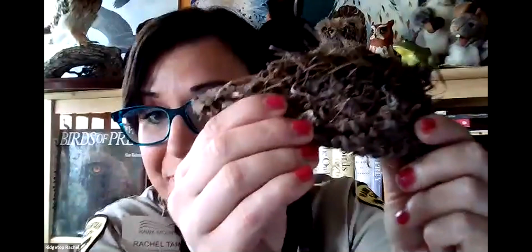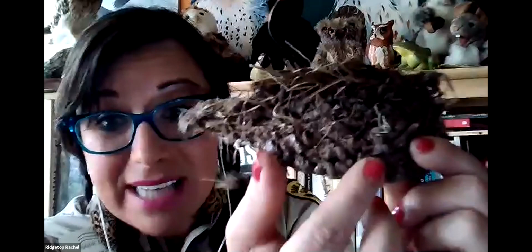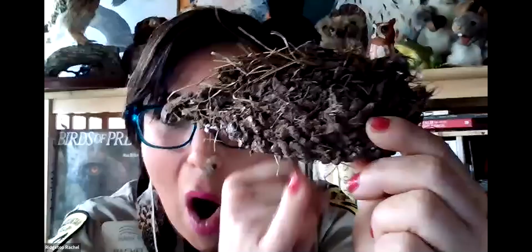I hope you can see that one side is round and the other side is straight. And I'm touching it and I can feel that it's very hard. In fact, this nest was made with clay and mud that dried. So it's very hard, like a brick. And it was actually hanging off a side of a building and it fell.